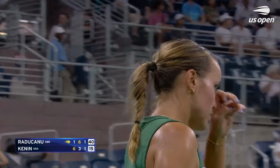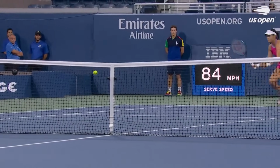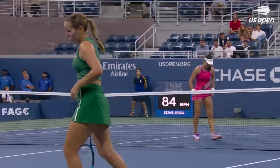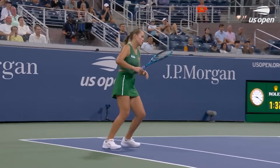Appears. I haven't seen that one for a while. 15. Again, well disguised. What a bad shot here from Raducanu. Just felt like she had to cover that line. It was so open. It was a great flick cross court from Kenin.